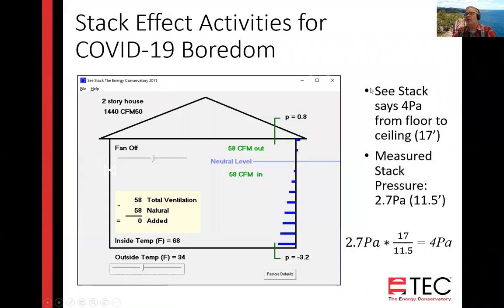So comparing what C-Stack tells me to what I measured. I put an outdoor temperature of 34 here because I actually keep my house warmer than 68. I keep my house about 72. But you need to make sure that the difference in temperature is the same.